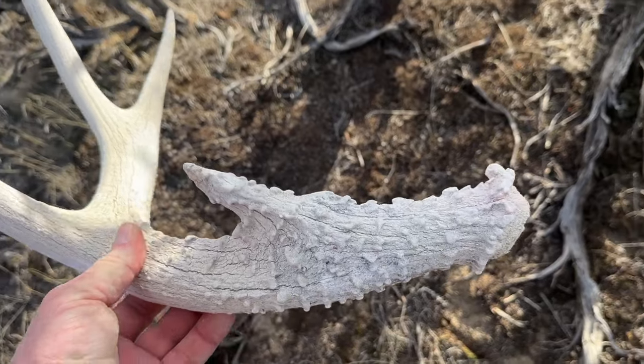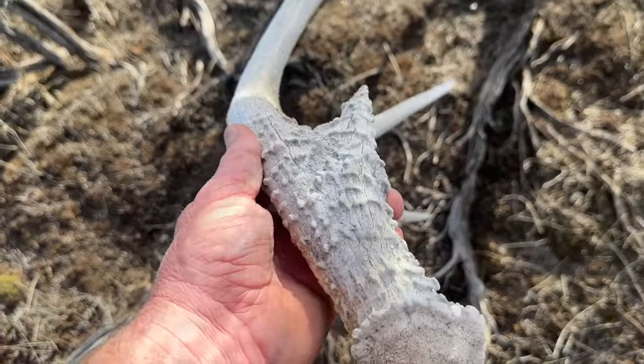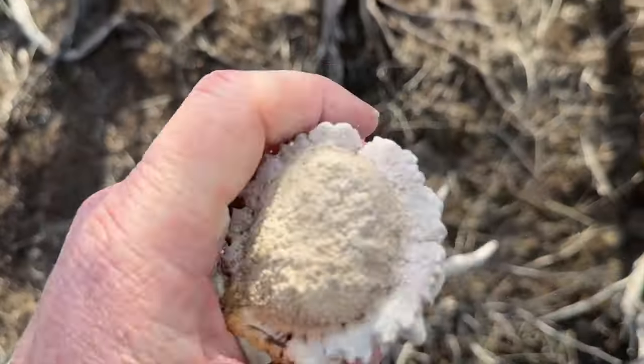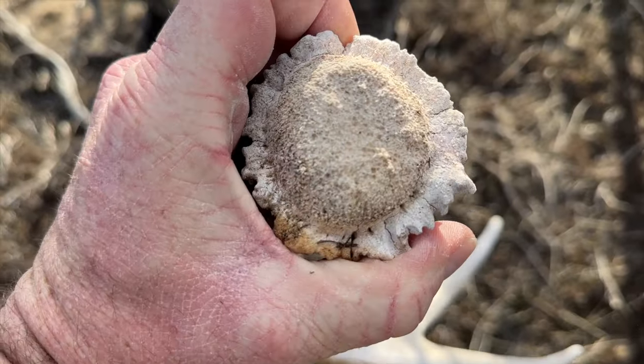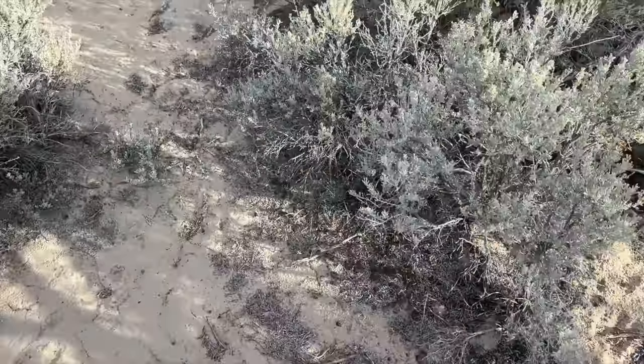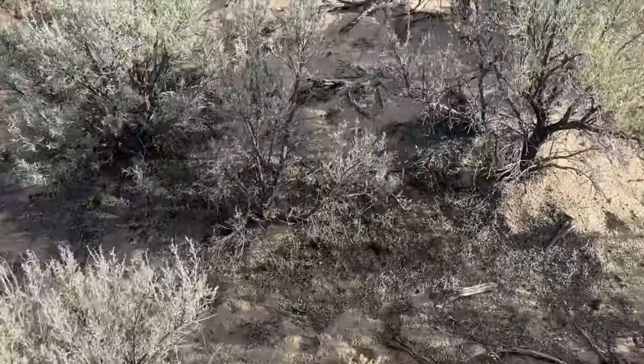I've been hiking for a couple hours, and an hour. That's the first shed, old pink chalk, but man, freaking base on that bad boy. What's up? Was looking at this, and there's his other half right there. Freaking sweet set to start off with.